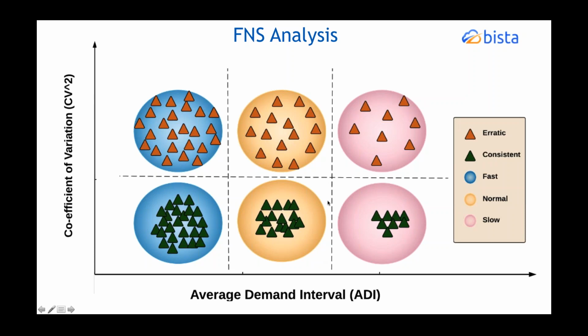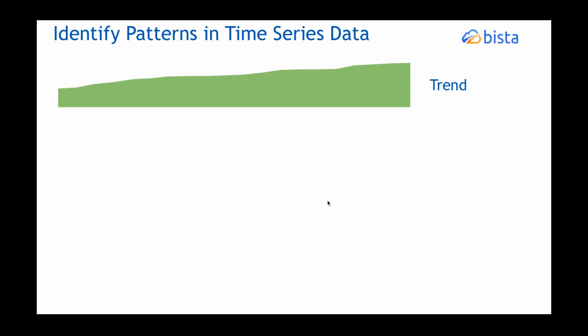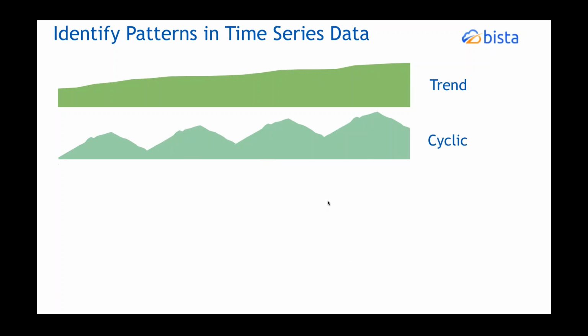We then identify patterns in the time series. We try to see, is there a trend in your data? Is the history of this part, at this location or in this region, trending up, or is it trending down? Maybe the part belongs to a vehicle which is near the end of its life, and the demand is slowly going down. Is it cyclic? Cyclic means it has a cyclical nature, but it's not constant. It can vary from 2 years to 3 years or 2.5 years. There is some cyclical nature.